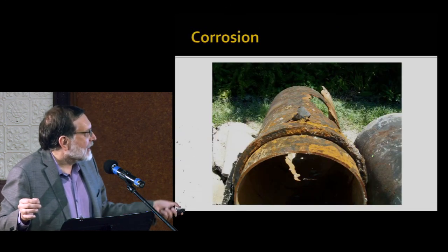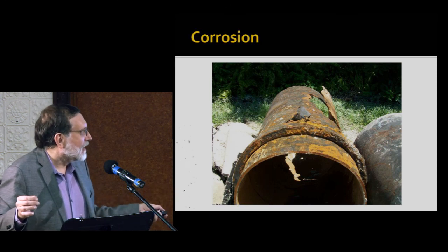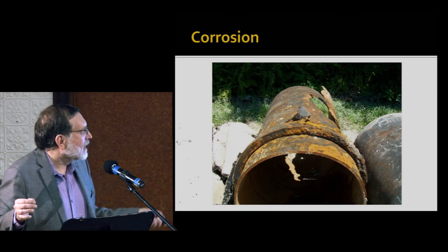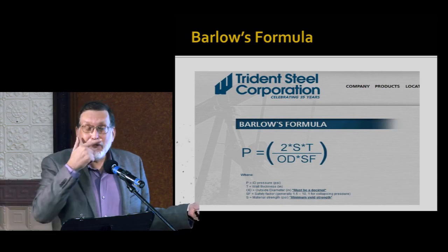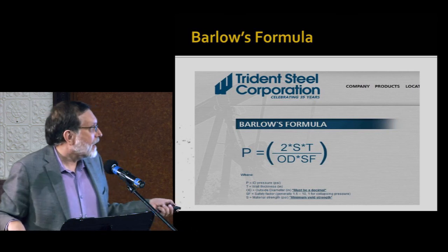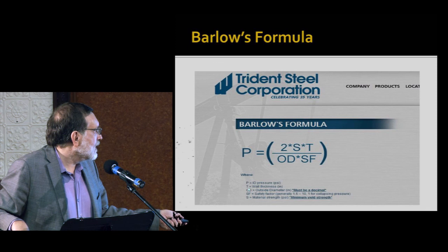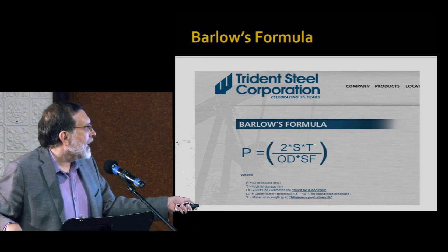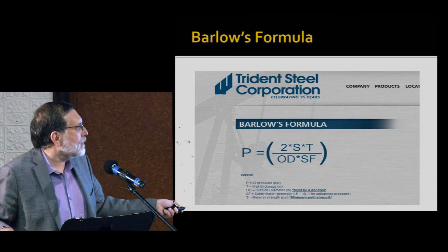all pipelines are subject to corrosion. This is a fact of nature, right? All pipelines corrode. This is Barlow's formula. Barlow's formula is used to derive the maximum allowable operating pressure of a pipeline as the thickness. T is the thickness. If you reduce T, who's a math major? If you reduce this one, what happens to this? It goes down, the maximum allowable operating pressure.